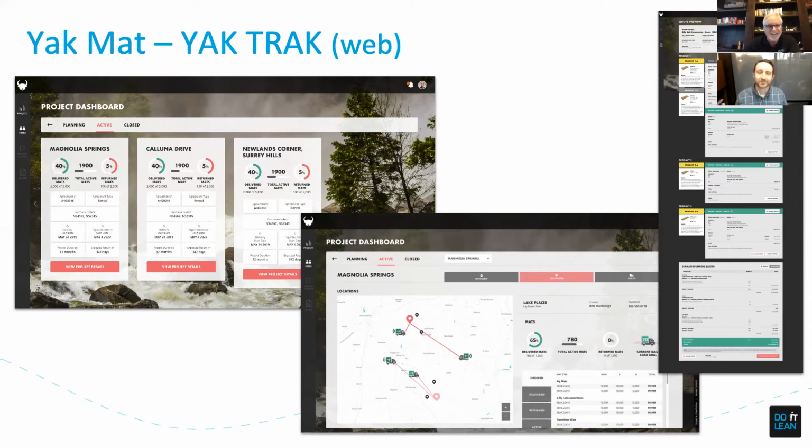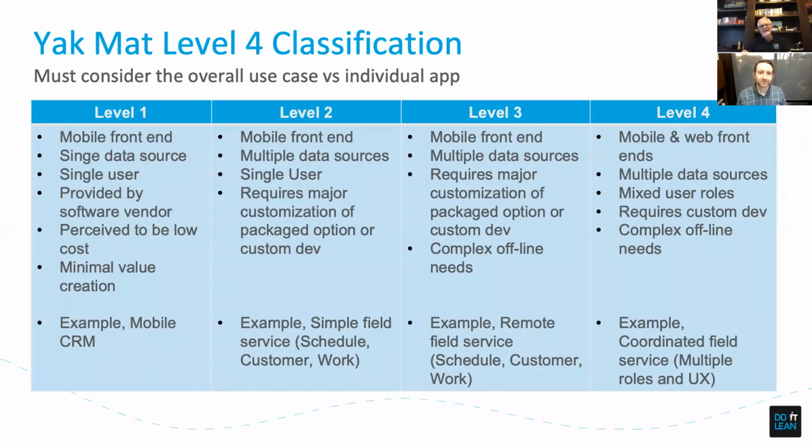Absolutely. So thanks, Chris. What a great looking suite of apps. So I thought it would be appropriate now to sort of reflect back on your journey. And I know we didn't have this classification model when we started. So perhaps it'd be interesting to point out that, first of all, if you only look at one field service need without considering the overall vision or use case, you'll end up missing the mark.